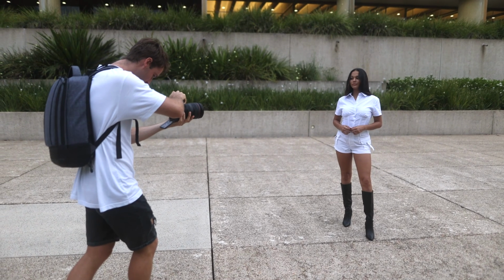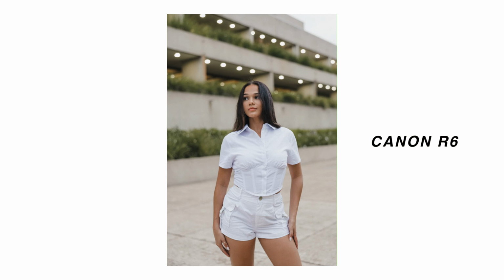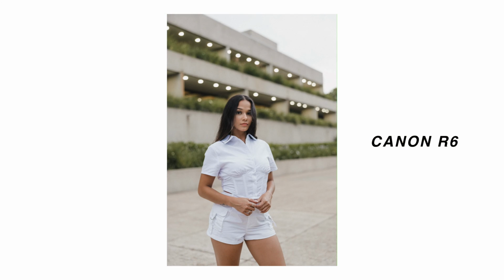So I haven't had a lot of time with the R6 Mark II. Shout out to DigiDirect Australia for loaning me this camera. While with the Sony A7IV, I've owned this camera for well over 9 months now and it is my daily camera for photo and for video. But after shooting with the R6 Mark II, it really does compete for photo and for video against the Sony A7IV.